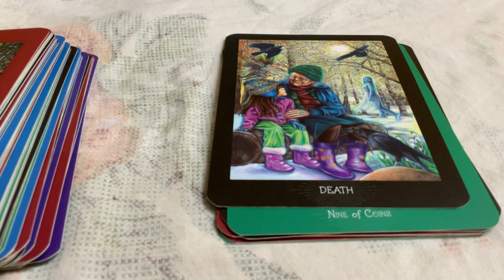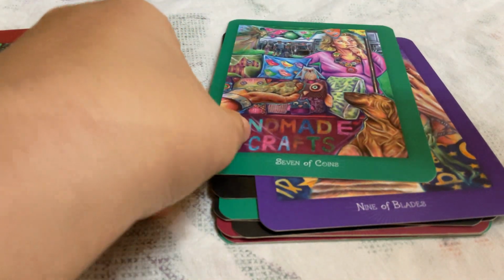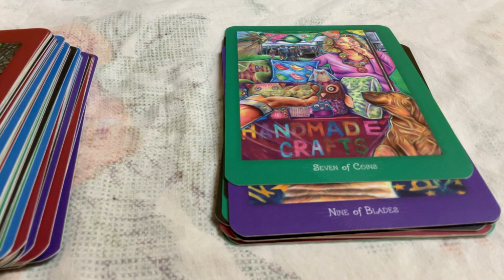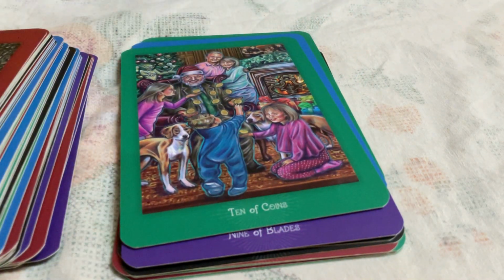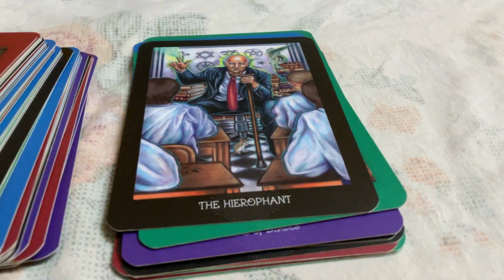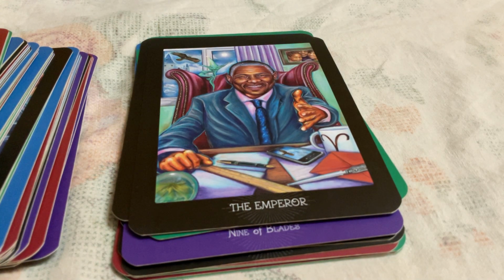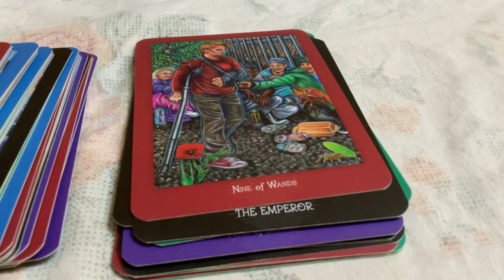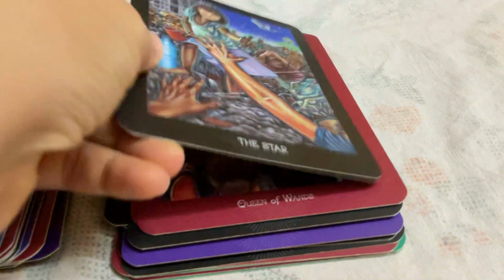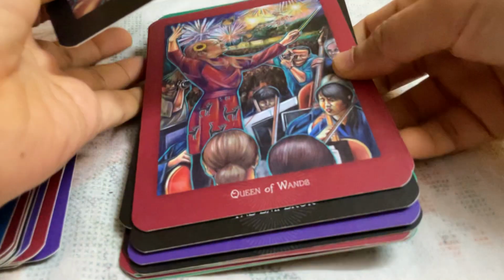So it's got age representation, body shape representation, racial representation, ability representation, religious representation. Does this not remind you of Nelson Mandela for some reason? I don't know. And it's just unbelievably... This card actually reminds me of Miley Cyrus. I don't know why. Doesn't this?